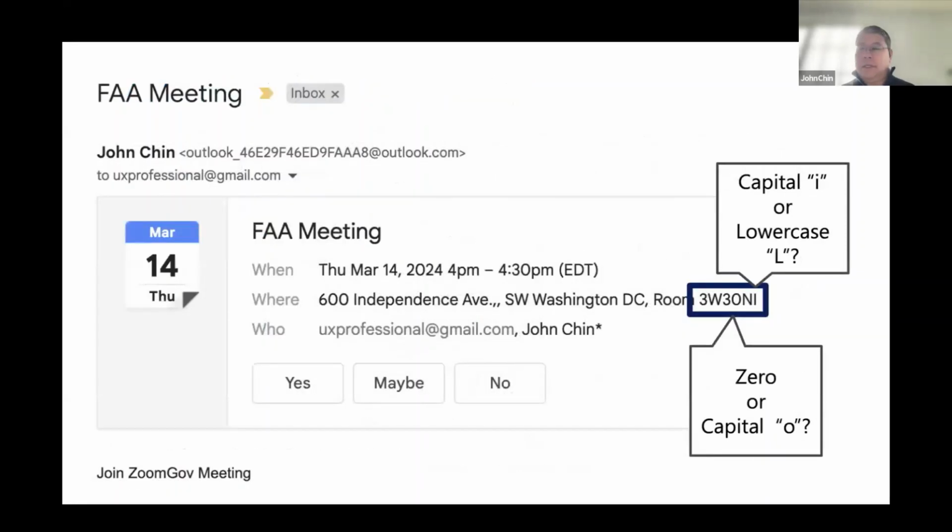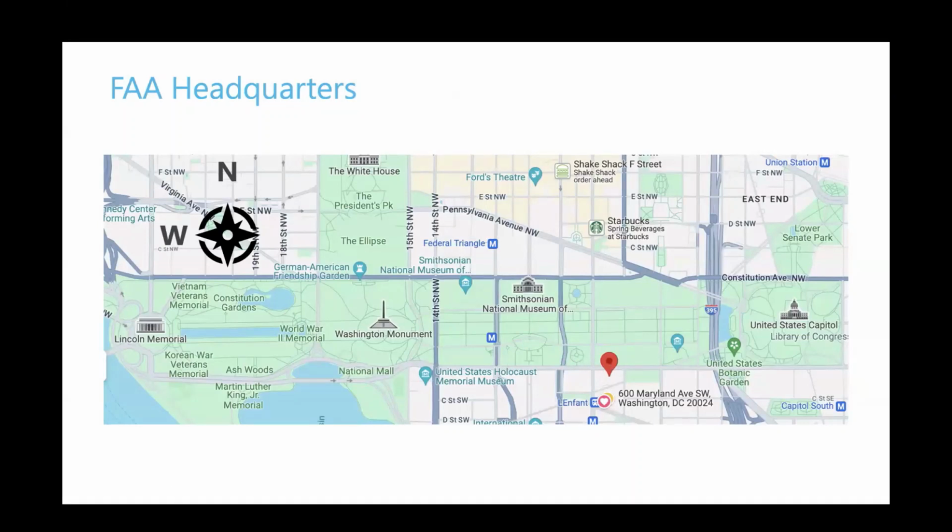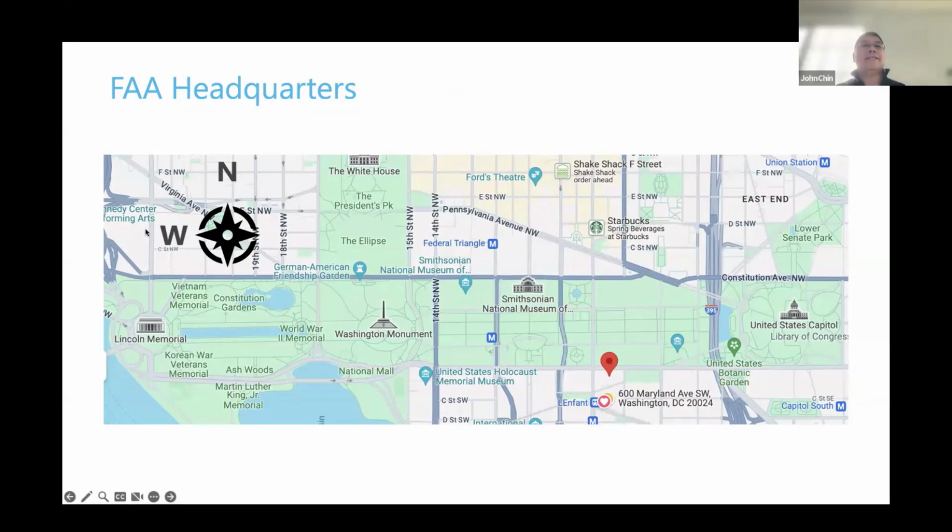Lo and behold, here we are, 600 Maryland Avenue. Lo and behold, northwest is the White House. And we could see it from the conference room in the building. Oh, I see. Well, that's a little bit of a problem because you can't see it in the hallways inside, you know. Right, right. So yeah, this is west, this is east, this is north, and this is south.